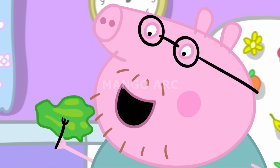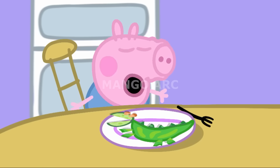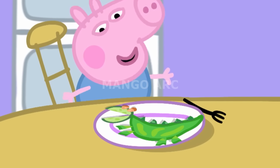Try a piece of lettuce, George. Now it's a dinosaur. Grandpa Pig has an interesting idea, but why did he turn the dinosaur upside down in relation to George? To show it off to me?